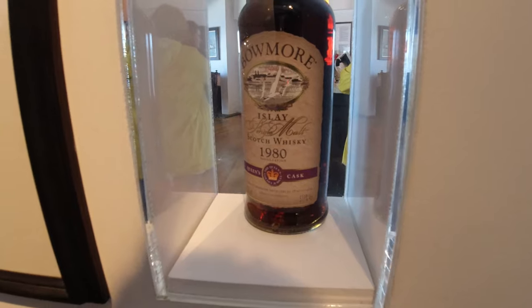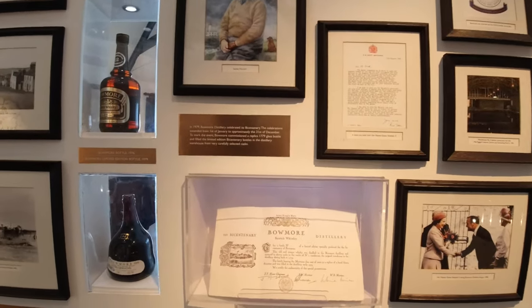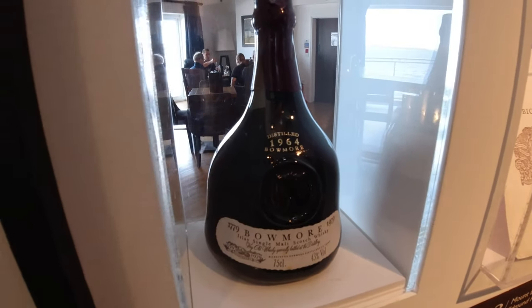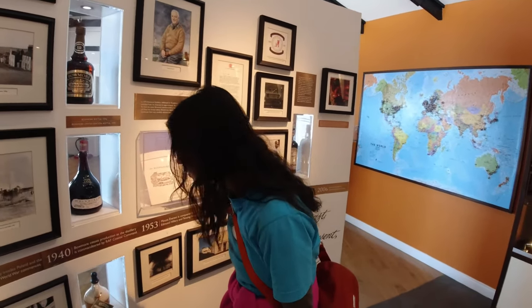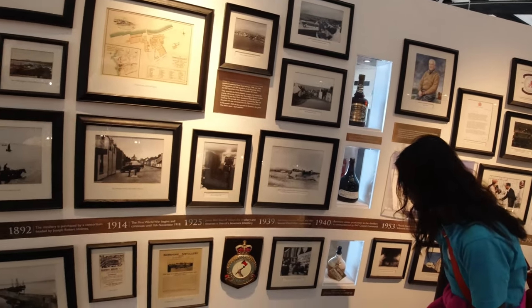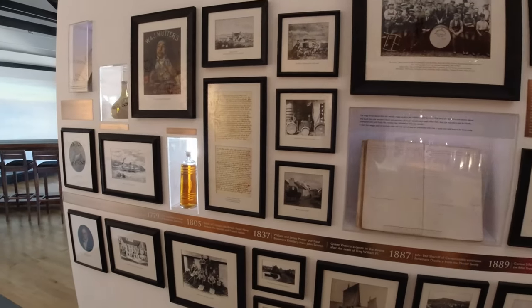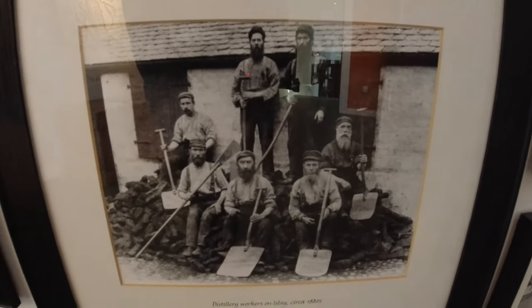I've never seen that. Ooh, the Queen gets her own cask. I wonder how much of it she drank. It's a very nice fat bottle. Looks a bit like a pot. Have you seen the map? We'll have a look at the map in a minute. A good set of beards.